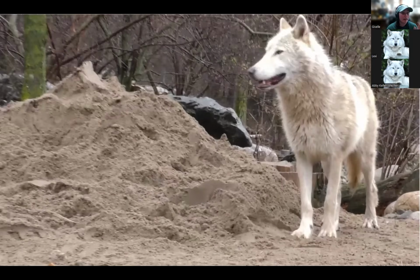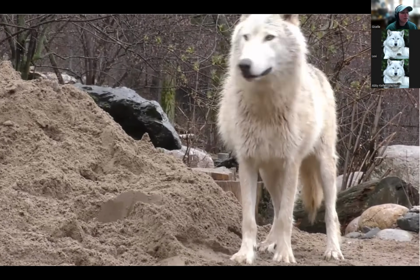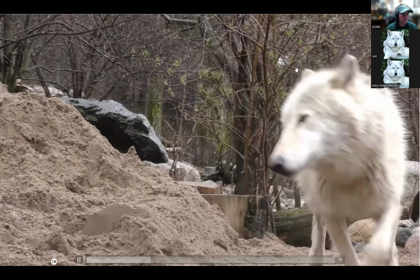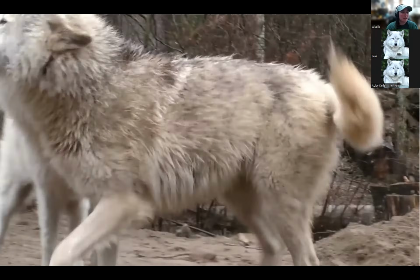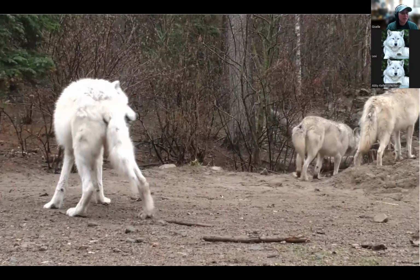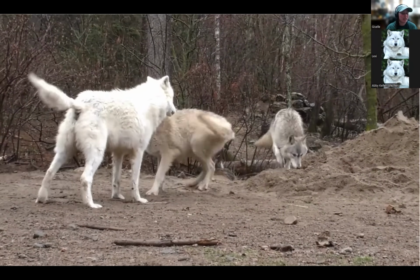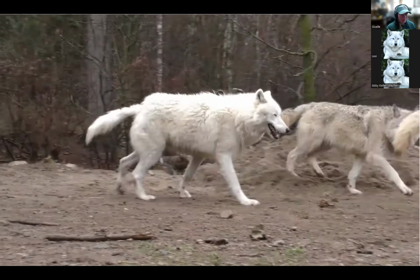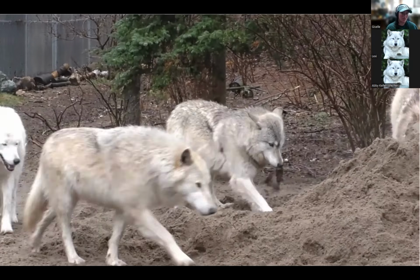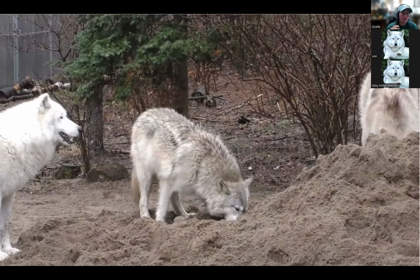And then on that same day, we also got a ton of sand delivered. With this sand, obviously, they're kind of excited about it, investigating it a lot. It's almost like another enrichment for them. And you can see that they're a little bit excited and investigating a lot, because at this point, we're recording when they just got out of holding. They'd been in holding for maybe a couple hours while we were doing that enclosure cleaning.